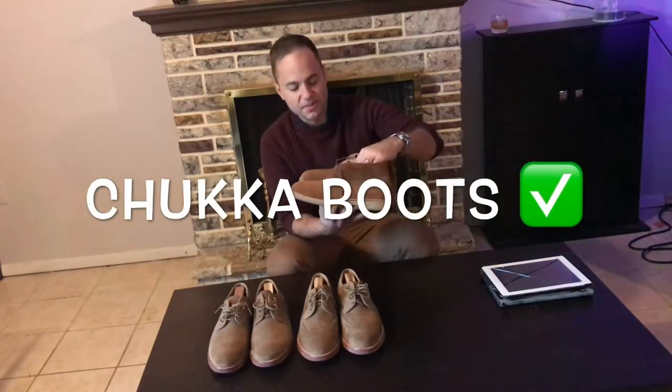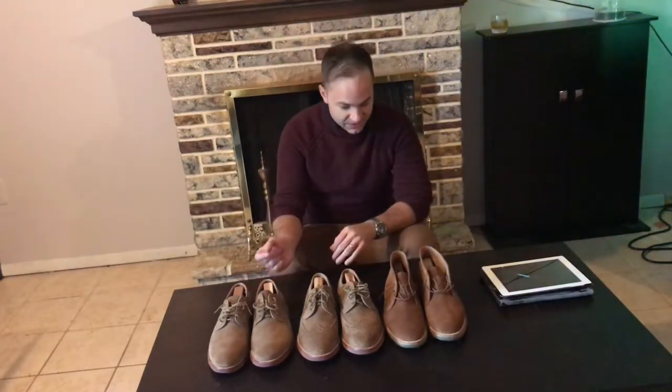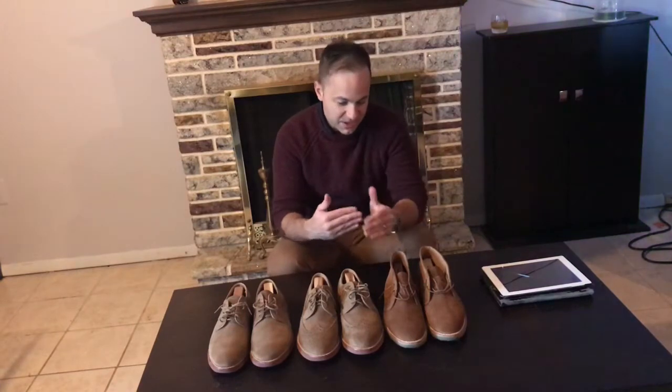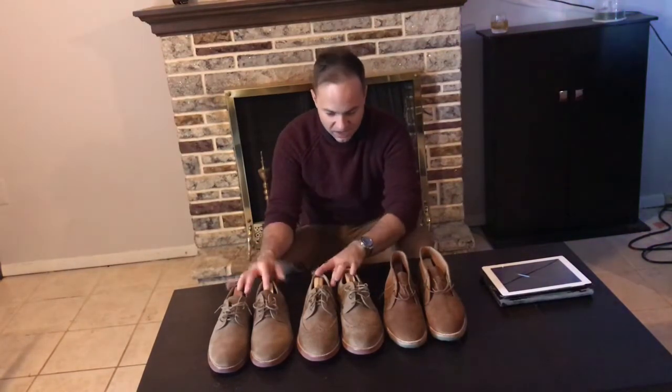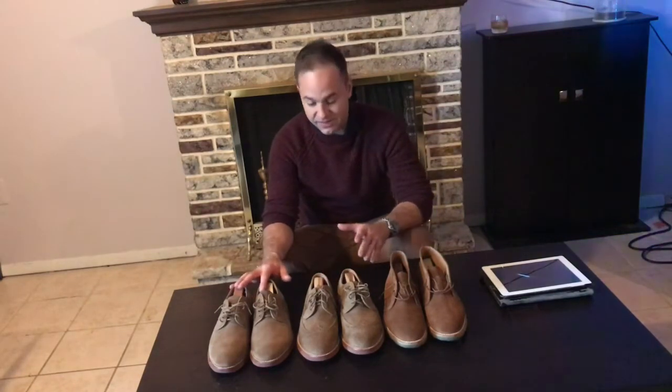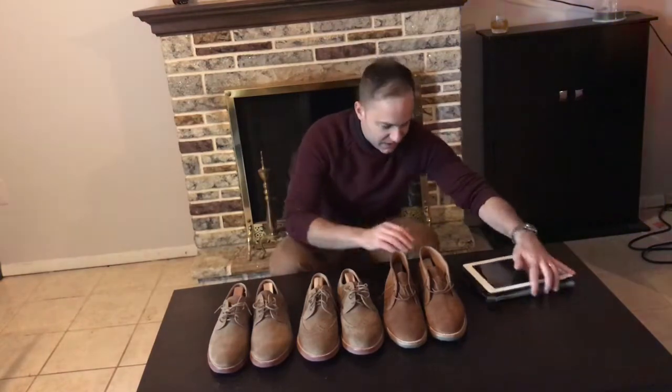This is my first and only pair of Chukka boots. Both of these ran true to size. In fact, they might run a little on the smaller side, I would say. These are true to size. I go between 8.5 and 9. I ordered these in 9s, and they fit like a glove. They fit beautifully.